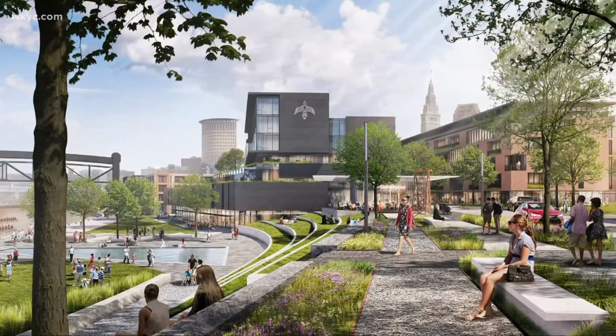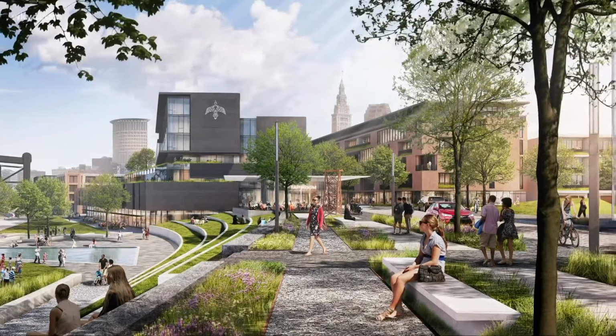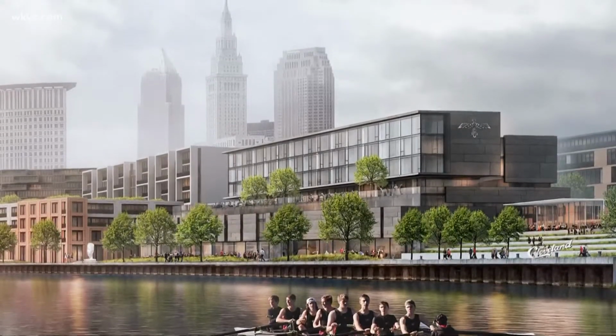Here in Cleveland in the Flats. Now, under the master plan, there are also plans for a full neighborhood, which would include housing, pedestrian paths, more restaurants, you name it. The idea is to take advantage of the riverfront and really turn this into a very unique experience.